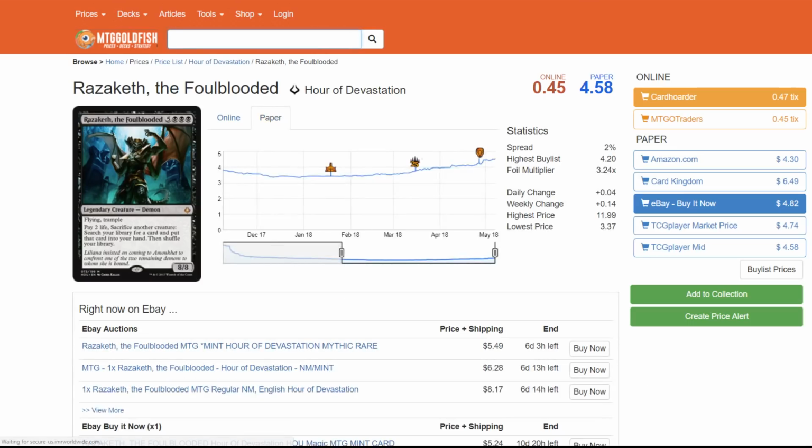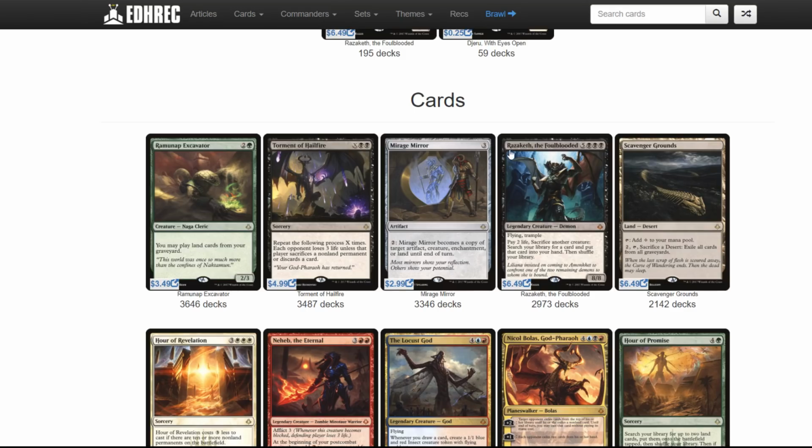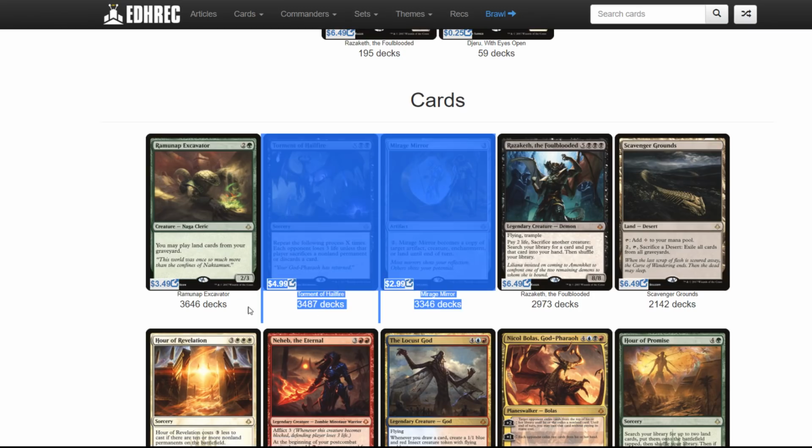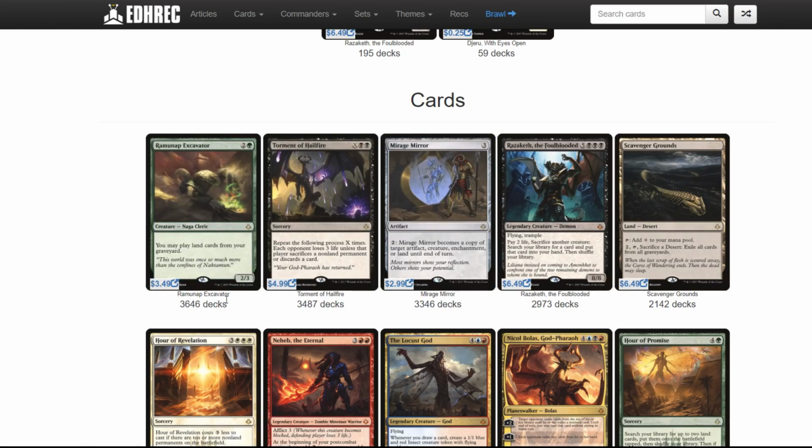But anyway, we have a really goodie here in Razaketh, because it does go in a lot of Reanimation Black cards. But it's these three amigos right here that you should definitely focus on. I love these cards. Rabbit Up Excavator, not as much as the other two, because this was a promo.